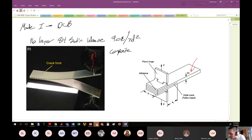And this thing has now been pulled up and pulled down such that the crack started here and has propagated all this entire direction, until we see this is where our crack front is on this particular sample now. Okay, so these are what these double cantilever beam specimens look like.